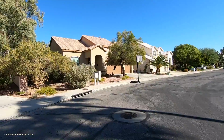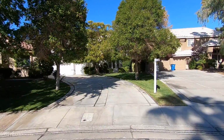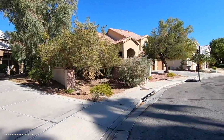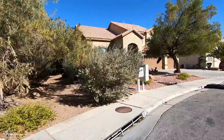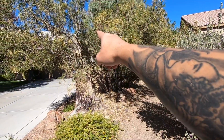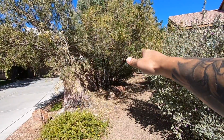This neighborhood is fully established, and we are on the south side of the 215, less than about 5 miles. I would say from, you know what? I don't even want to say 5 miles. I'm making that up. I'm going to say probably like less than a mile from Green Valley District is down here. So you have all your shopping right down the road from here. And I would say probably about 5 minutes to jump on the 215.